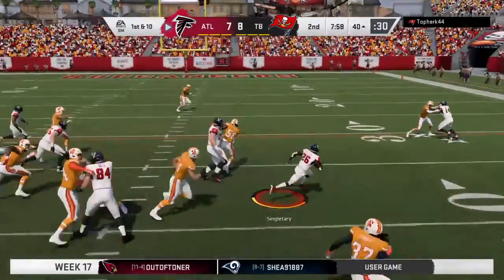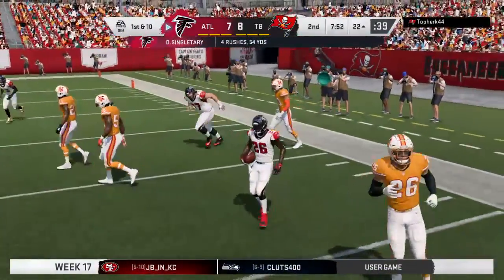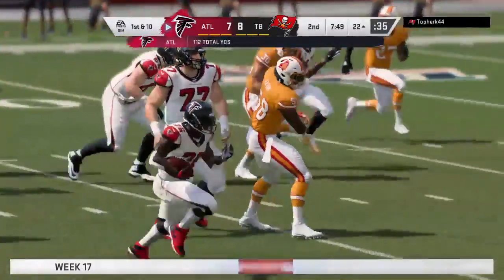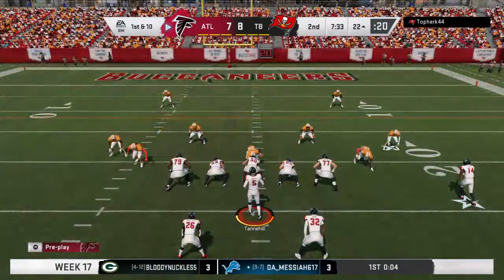They'll run on first down with Singletary. And he's got this down almost to the 20 before he's dropped. Another strong gain on the last 2 plays. They've moved it a combined 33 yards. First down.